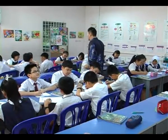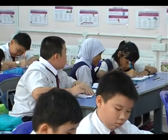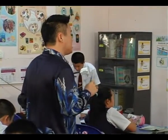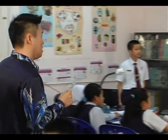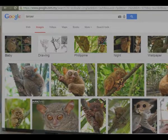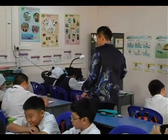And then remember, you have to label the parts, yeah? You have to tell me, okay, what is that? What is that? The different parts. Okay, if you look at the screen now, guys, that is a tarsier. A tarsier has very, very big eyes. Can you see? All right, Sujay, did I solve your problem? All right, thank you. Draw only one.